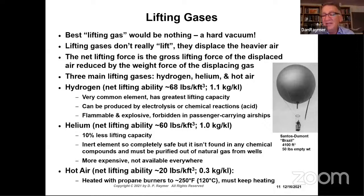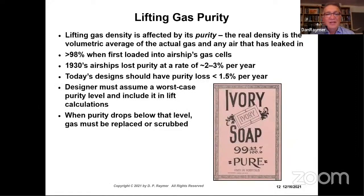And the whole thing, including his gondola and everything, except the hydrogen, weighed 50 pounds. He would literally put it in a suitcase and haul it around. And then all he had to do was get somebody to pump it up full of hydrogen, and off he would go.